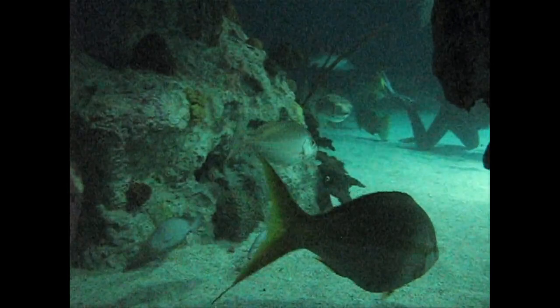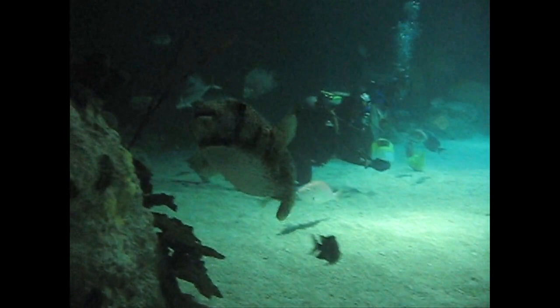After 45 minutes or so, the divers emerge from the exhibit to report on the behavior and the eating patterns of the fish.